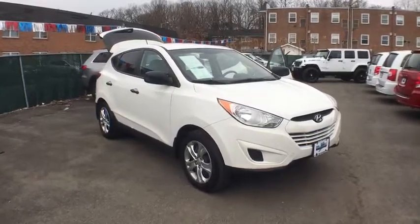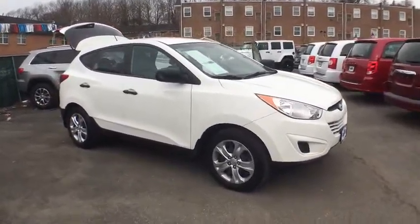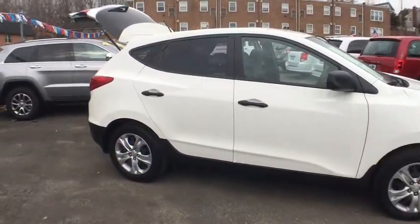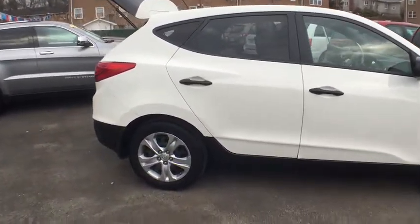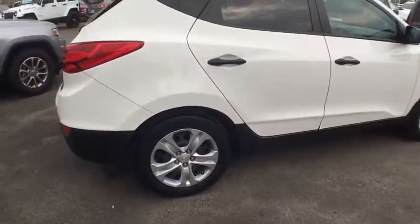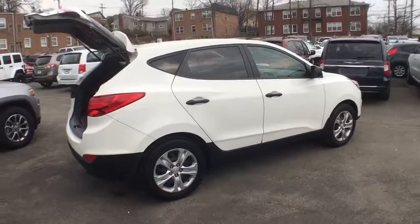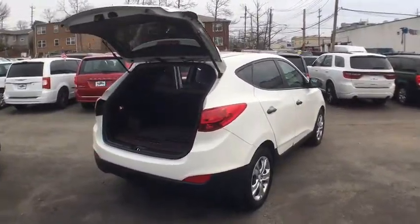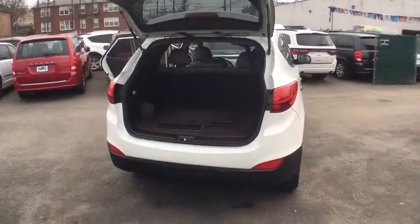2013 Hyundai Tucson. Boasting low noise and vibration levels and a smooth ride, the Tucson combines the rugged utility of an SUV with the maneuverability and refinement of a car. With its spacious interior, small never felt so big. This vehicle has less than 70,000 miles. Here are some of this vehicle's great options.